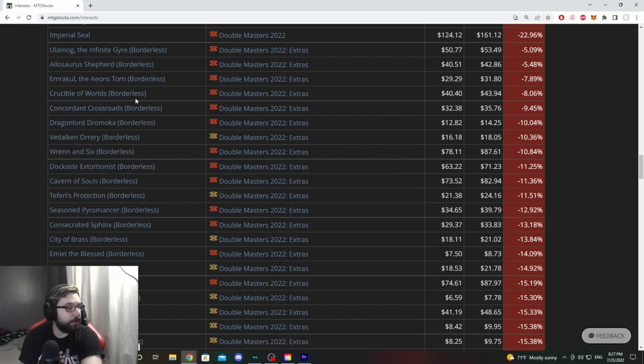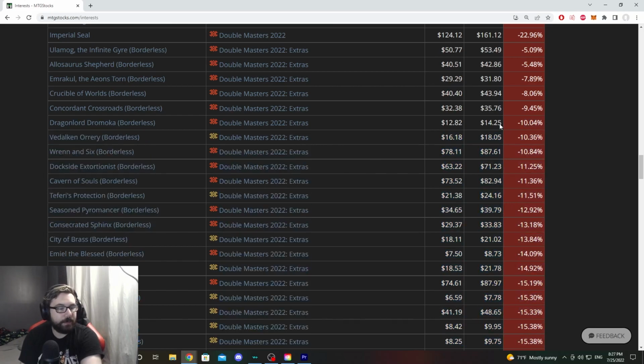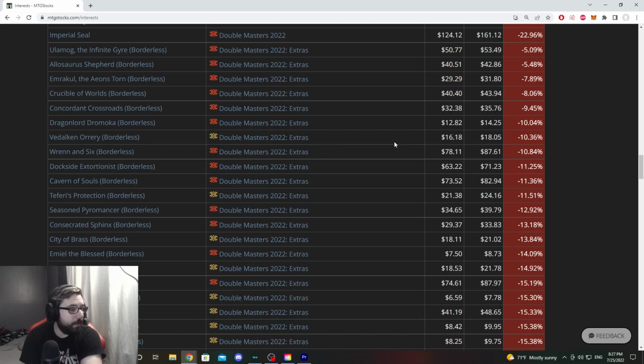Emrakul, the Crucible of Worlds, Borderless. Concordant Crossroads also getting hit for a little bit there. We're going to look at some really, really big drops, though. Dragonlord Jermoka got a pretty big drop of 10% from $14 to $12. So that's a pretty good pickup. If you don't like the foiling of cards because of curling, and you like the full borderless Dragonlord Jermoka, Richard Kane Ferguson art. Pretty cool.